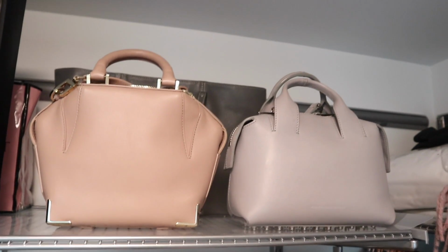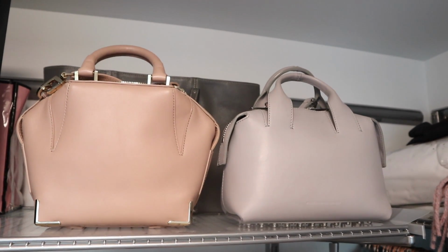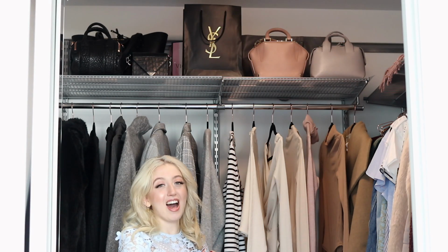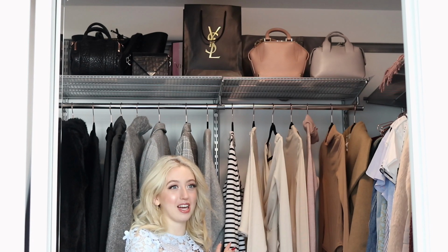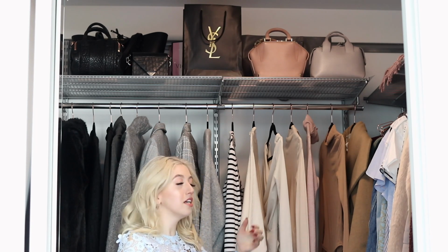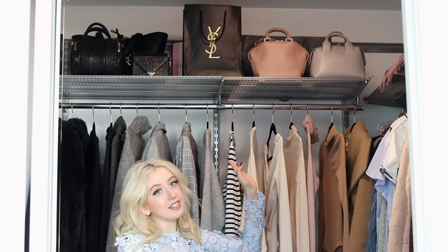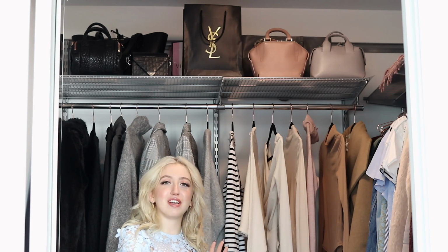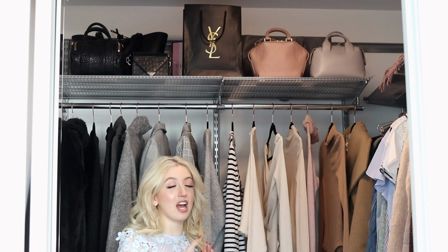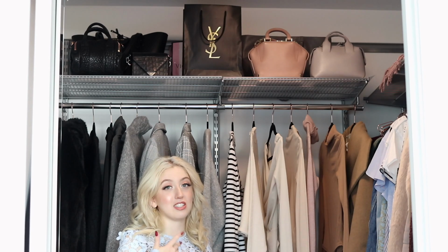So on this side I have two Alexander Wang bags, then I have an Yves Saint Laurent bag, because another tip for creating a Pinterest worthy walk-in closet is to always keep your shopping bags. It's actually quite a good way to also create nice storing space, because inside I have magazines, and despite having a very nice walk-in closet, I don't have a lot of storage space for other stuff. So this is actually a cute and practical way to organize some other stuff.